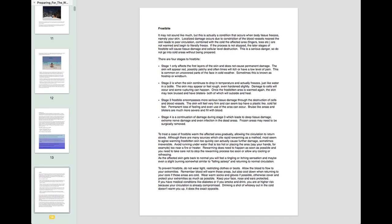Continuing into stage 4, you definitely see extensive nerve damage, infection in the dead areas that can occur. Sometimes those areas don't come back and they actually need to be removed, tips of fingers and toes, things like that.